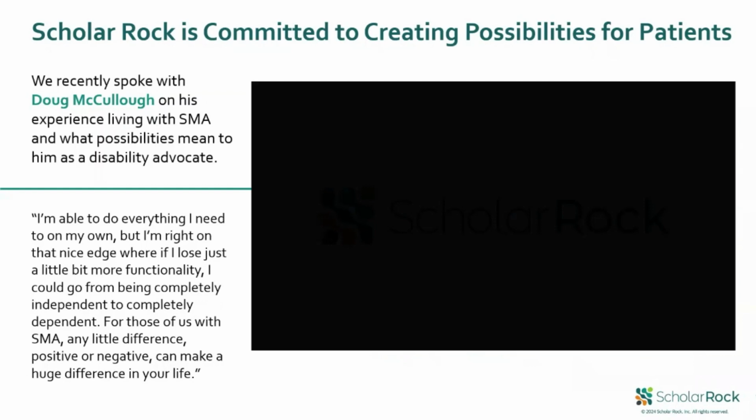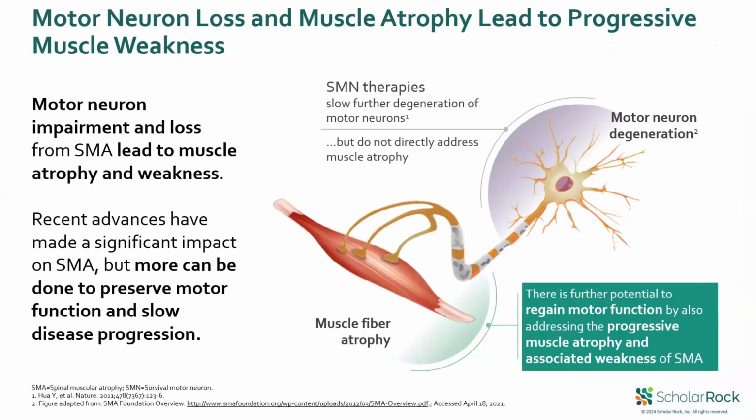This gentleman, Doug, and so many other members of the community have been our inspiration for our muscle-targeted approach. With that, let's take a closer look at the biology of muscle function in SMA. If you could go please to the next slide.